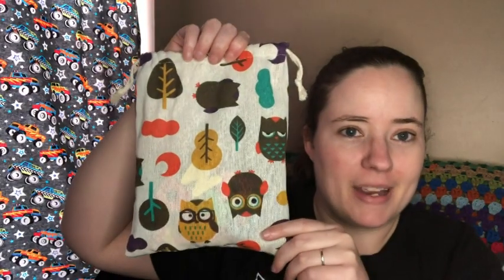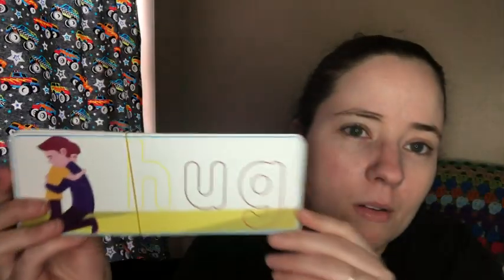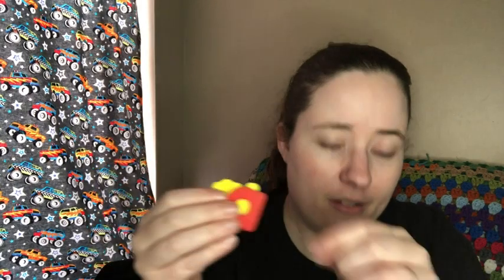First, I got one for Jesse and June, I guess, too. It's in this little drawstring bag with owls on it. It's got word cards, and then in here is a bunch of wooden letters. There's two of each alphabet in there, so that Jesse can do spelling, and I can work on word sounds and stuff with them. He already knows all that, but it's always good to refresh.